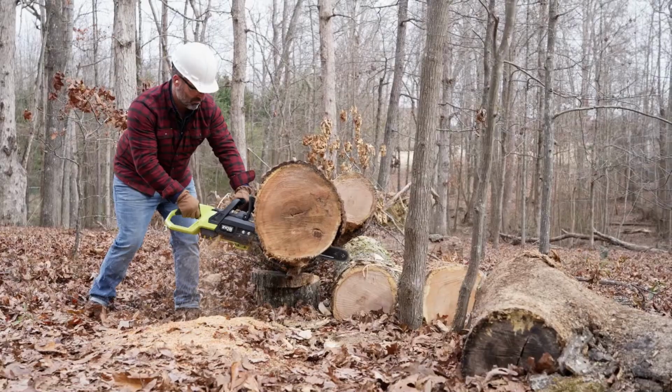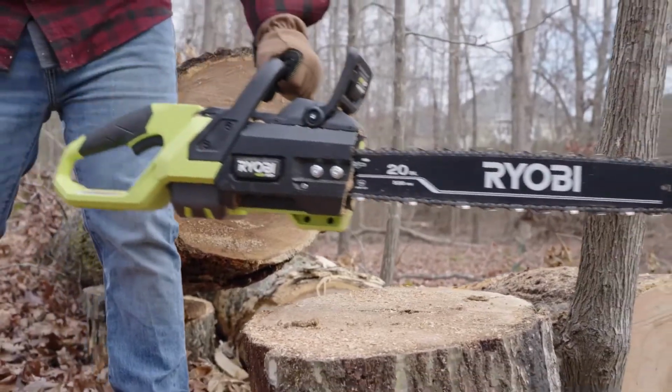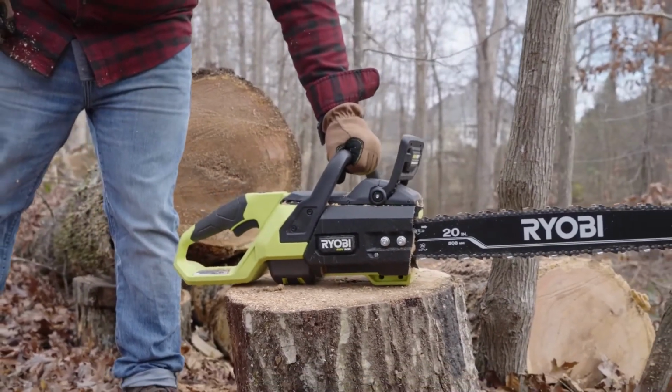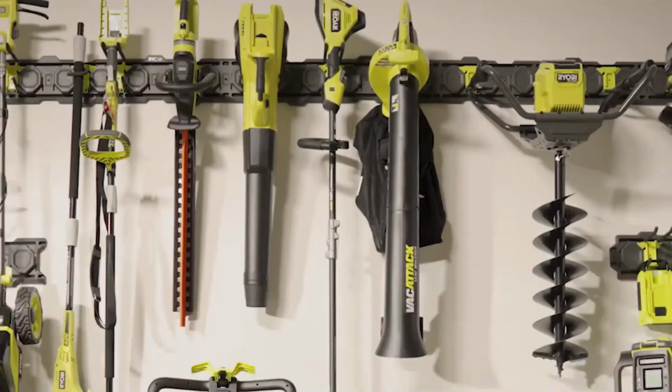It is a good option for homeowners needing occasional use for tree trimming and brush clearing, with its lightweight design and tool-less chain tensioning system. A carrying case is included for convenience.